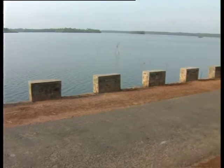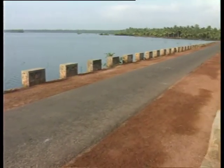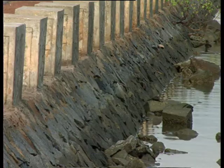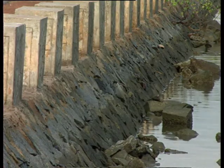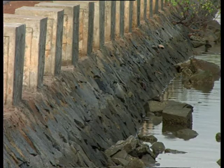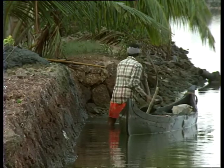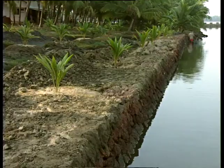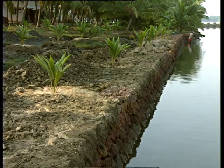The roads built across estuarine deltas will block the flow of water between the tides and break the reproduction cycles of aquatic life. The natural slope necessary for the regeneration of the mangroves is undone where embankments are constructed.